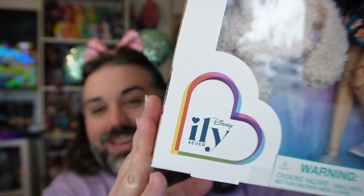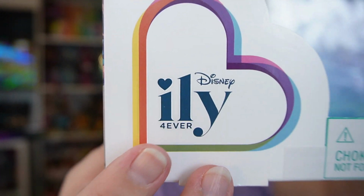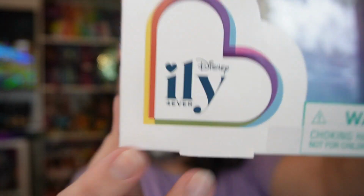So today is continuing Disney Illy Week. Nobody can still decide on how to pronounce the name of these dolls. But anyway, I got the Illy dolls, the Disney Illy, which is I-L-Y, like I love you, and it's Illy Forever. So here's the little logo. You can see Illy Forever, I love you forever.